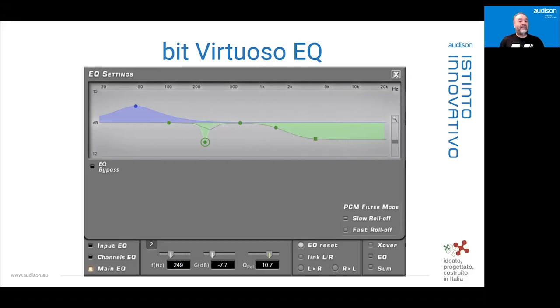Even if left and right are not perfectly flat, even if there are deviations that I would like to have gotten rid of and I couldn't, if they match, the imaging will be consistent and I won't have instruments floating back and forth toward whichever speaker is louder at a particular note.